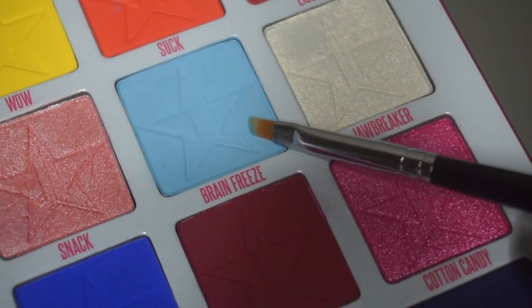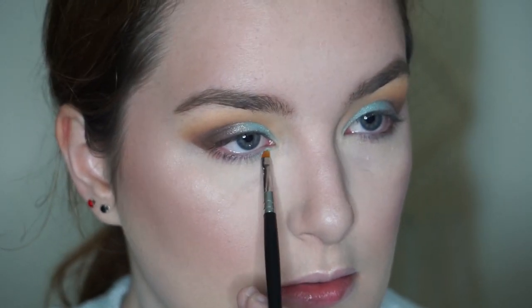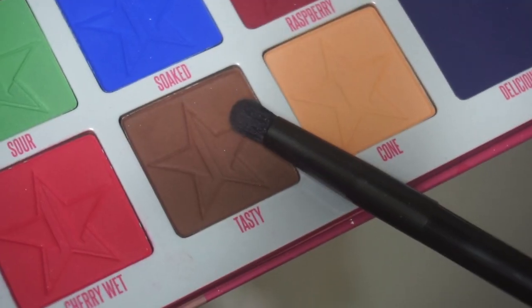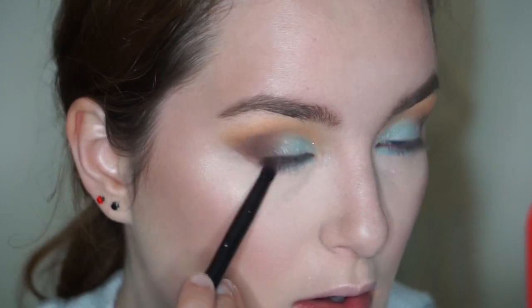So after I finish up my base makeup, I'm going to go ahead and quickly do the rest of my under eyes, and I'm first going to be taking some of Brain Freeze and putting that in the very inner corner of my lower lash line. I'm then going to pick up some of Tasty and put that on the very outer corner of my lower lash line.